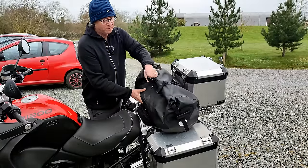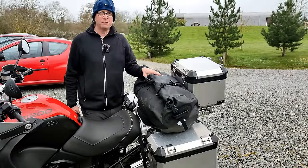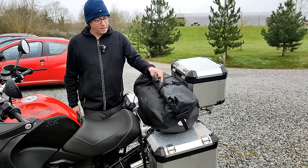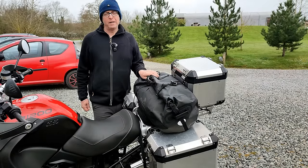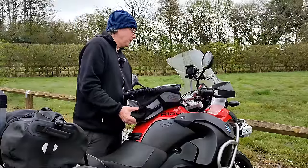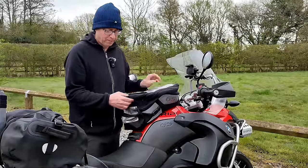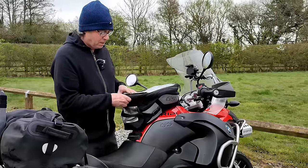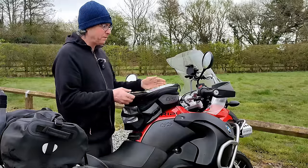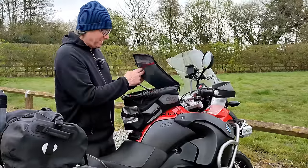Also, for my main camping equipment, such as tent and sleeping bag, I have this Oxford Products Aqua 70 litre dry bag. But more about the camping equipment a bit later in this video. Also at the front is this BMW tank bag, especially made for this model. And in here, I keep various things which I want to keep close to me and be able to take off if I need to, for obvious reasons.